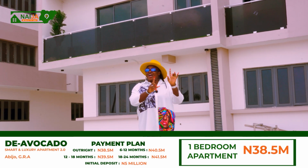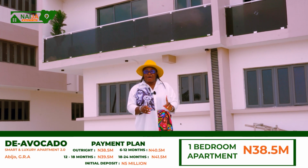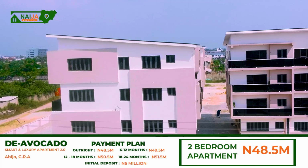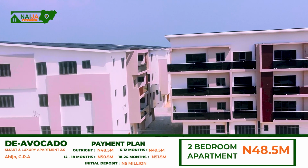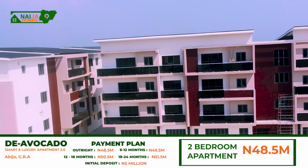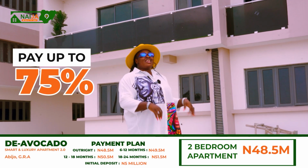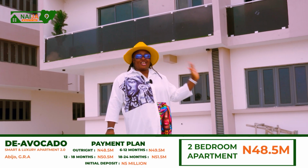Now, this is not the final allocation. The handover queue will be done in a couple of weeks or months to come, depending on them. Like we say, when you buy into the Avocado Luxury and Smart Apartment and you are done with your payment, you've done your payment to 80% or 75%, you will get to pick your unit. So that is what I've done here today. Let me clarify it. This set of clients, they have completed their payment above 75%, and yes, they get to choose the unit they want themselves, which is what I have just successfully done.